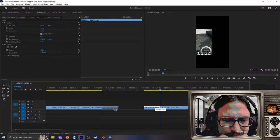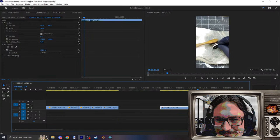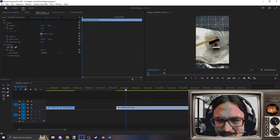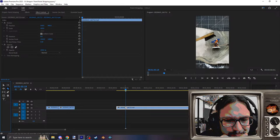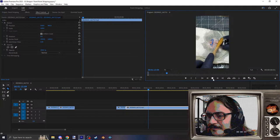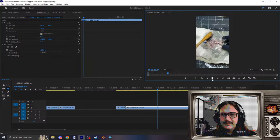So grab the model, and then right here, where does 5 seconds of scrubbing that model put us? I'm wondering if I should just show this whole section of cleaning it, and then speed it up.